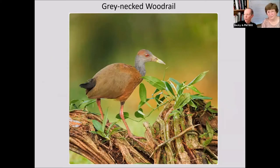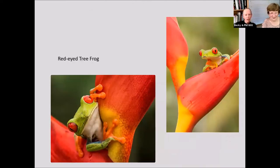Green-necked wood rail. These are chicken-like birds, and again, they feed on fruit and insects. You often see them near the water. And then we get one of the stars of the tropics, the red-eyed tree frog.